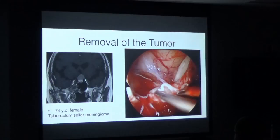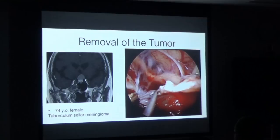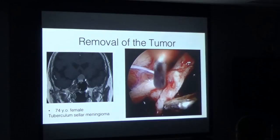And this is the optic nerve, we found it. And this is SHA. We have to preserve this artery. And now we are using the 70 degree endoscope to observe the optic canal. You can see the optic canal like this.